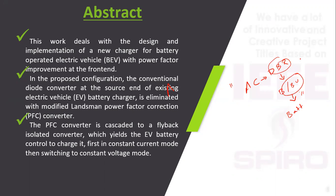If you are using the diode bridge rectifier and buck boost converter, on the input side we get high total harmonic distortion and a power factor problem on the input AC side.